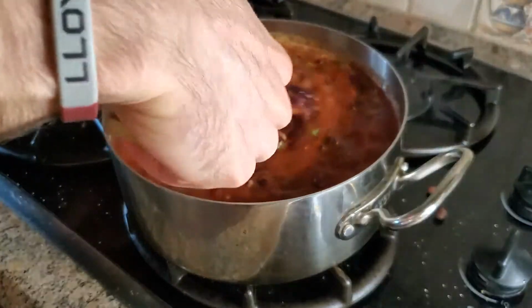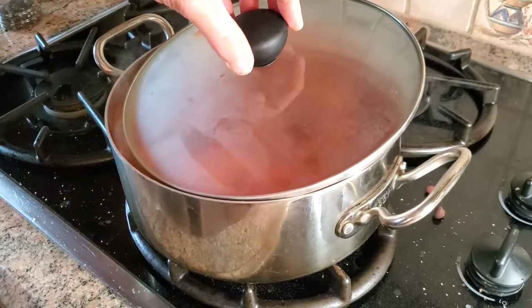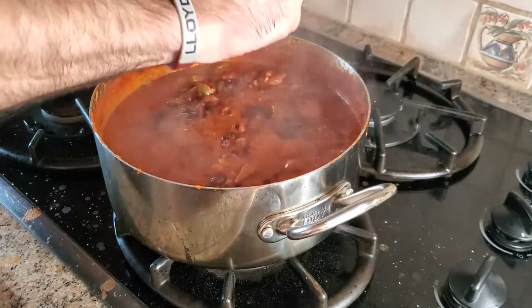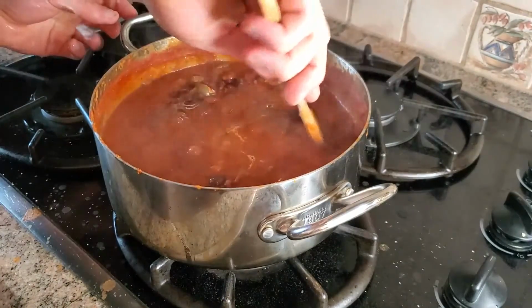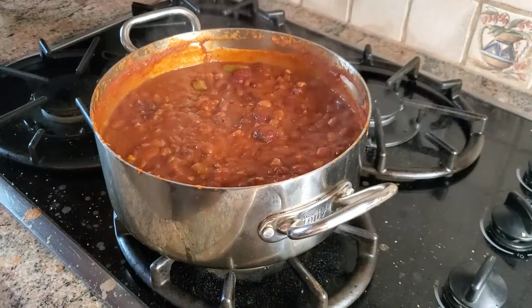Again, if you want a spicier variety, feel free to put in some jalapenos. We're gonna bring it to a boil. We're gonna cover it, and then we're gonna reduce it to a simmer. I noticed I needed a little bit more salt, so you're gonna season here with salt and pepper. So I added some tamari, and then we're finishing it with some lime juice. And then I would suggest serving this with some lime and cilantro as well.